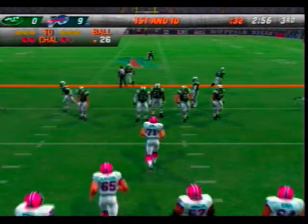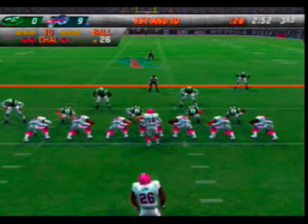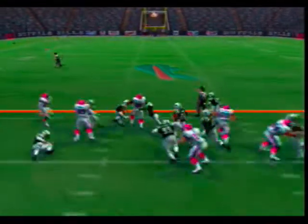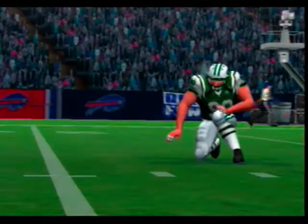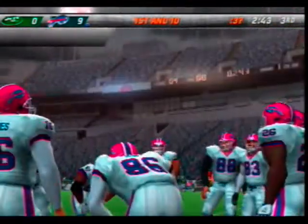Ball on their own 26-yard line. Only one man back. Runs through the tackle. Thomas is there on the stop at the 38-yard line. Curry is having an outstanding day with over 100 yards rushing.